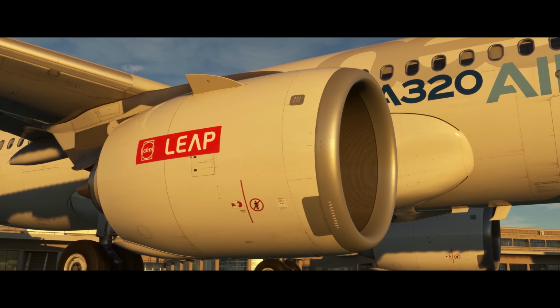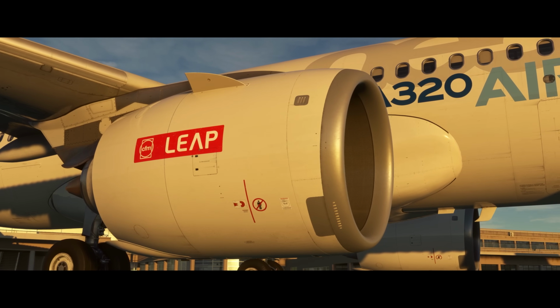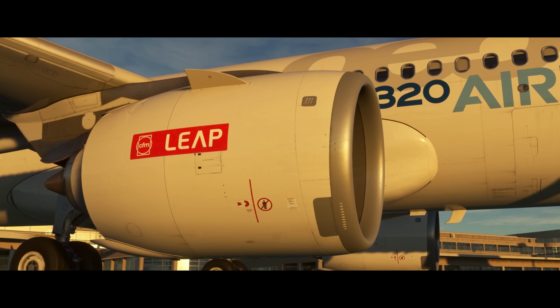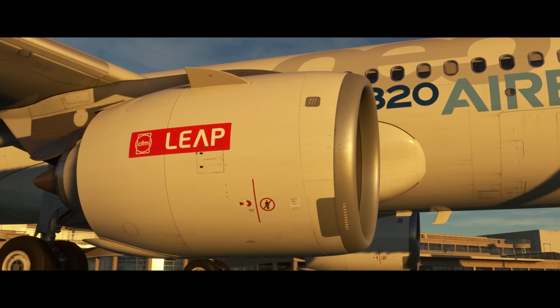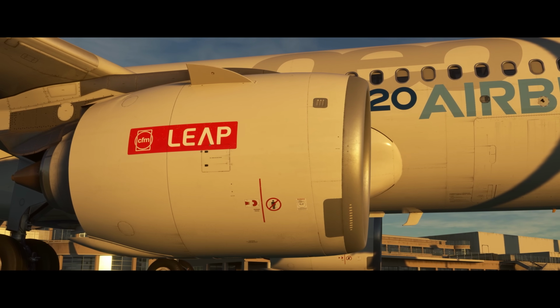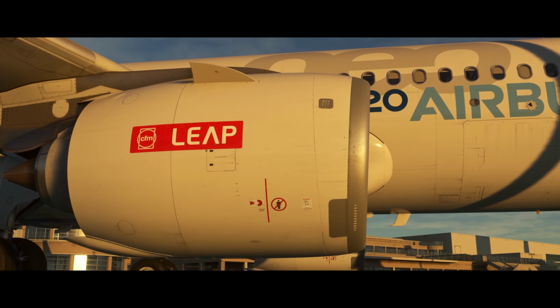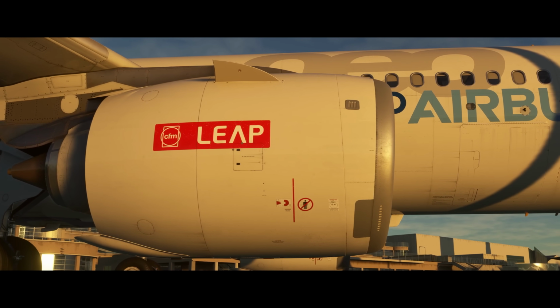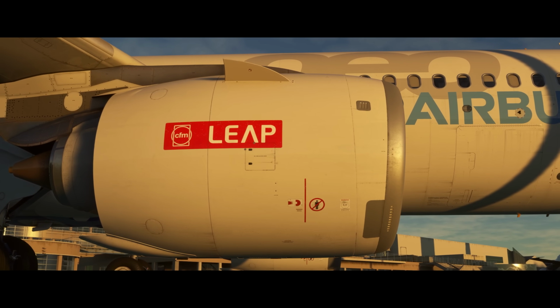So what makes them so special? They're about 15% more fuel efficient. Now you might say, okay, that's good, but that's actually massive, because not only do you save that in fuel, you gain that in range, because you've got the same size fuel tanks. Even though the engines are physically heavier than the old ones, the aircraft is far more efficient.